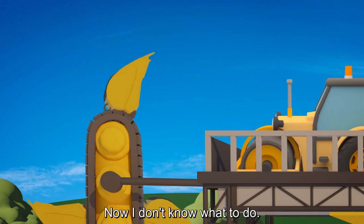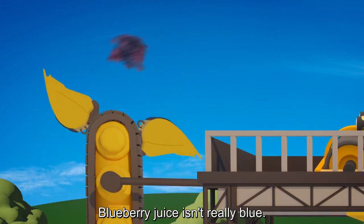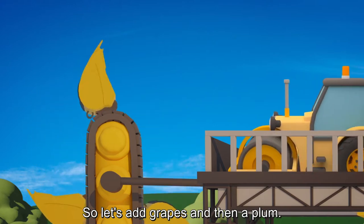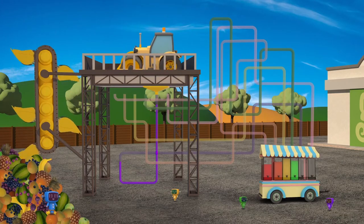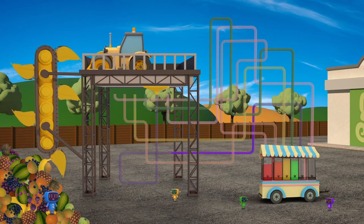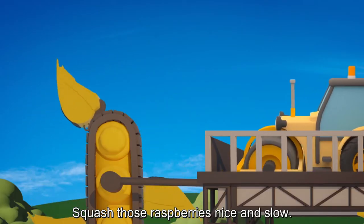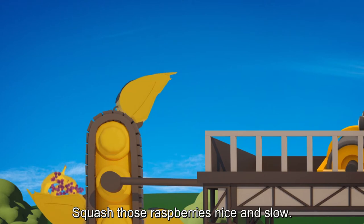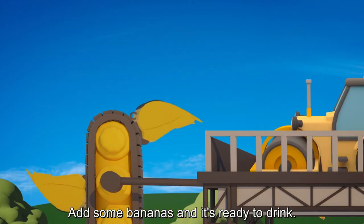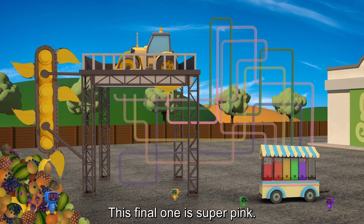Now I don't know what to do. Blueberry juice isn't really blue. So let's add grapes and then a plum. A purple smoothie's just as fun. Just one more box of fruit to go. Squash those raspberries nice and slow. Add some bananas and it's ready to drink. This final one is super pink.